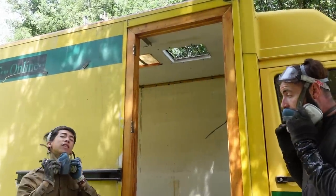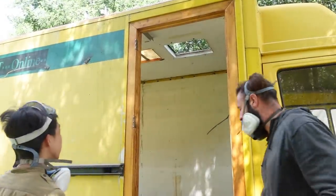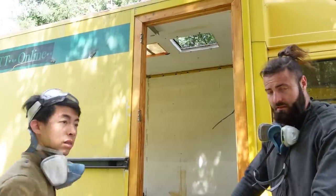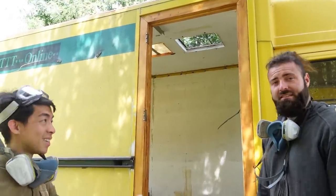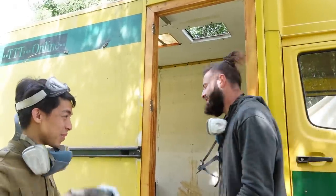It won't fold as easily. Yeah? I thought it won't fold as easily. I thought you have to at least cut most of the four sides. How are you guys? I want to take this off. Yeah. It's so hot. Dripping already.